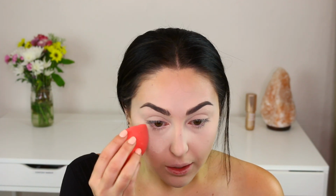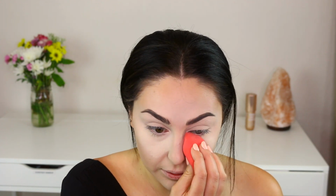I am gonna have to apply some more powder underneath the eyes because I've never used these eyeshadows before, and I always put powder on under the eyes if I haven't tried it. So I'm gonna be taking the LA Girl Banana one, and I do this because if I experience any type of fallout, when I swipe away this powder, the eyeshadow will also swipe away, so I don't have to worry about the glitter or the matte shades sticking to my eyes.